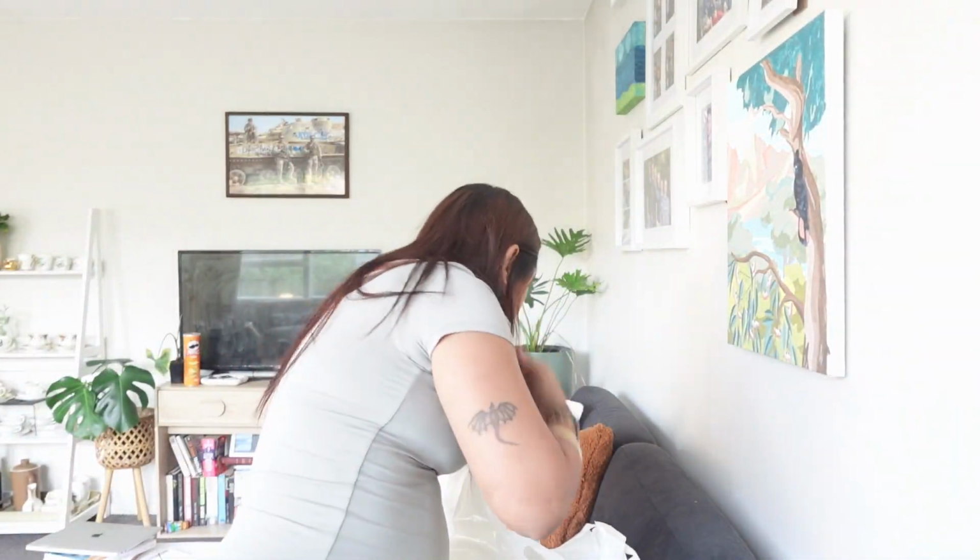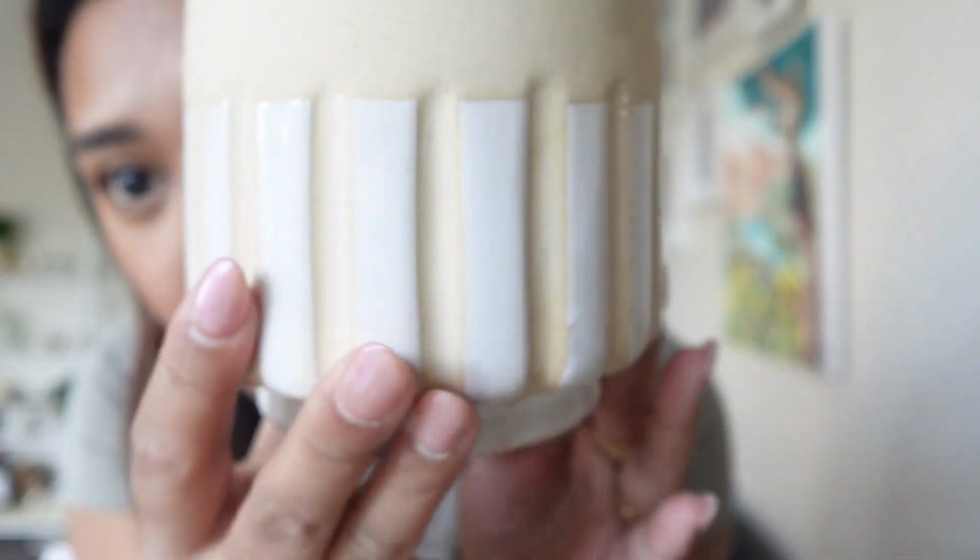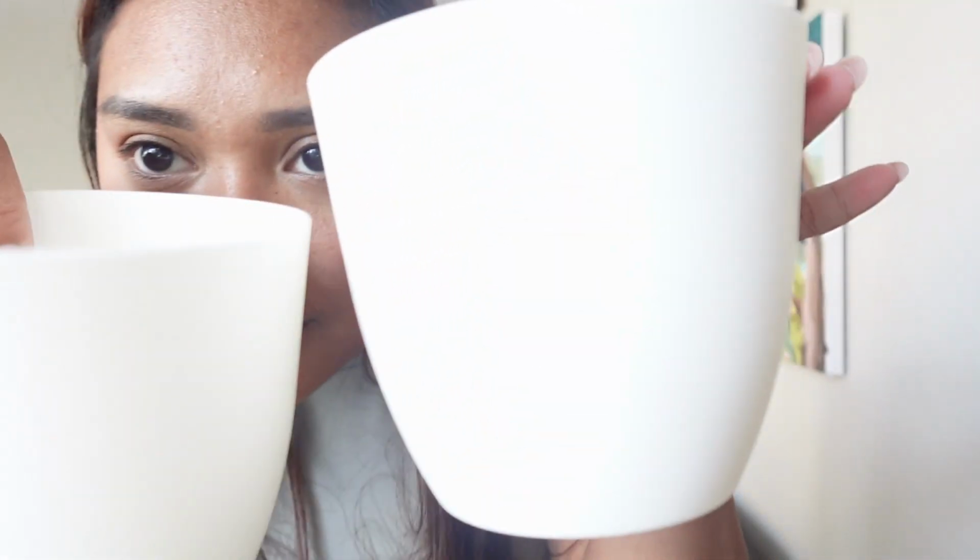And then the next ones are this glazed pot from Kmart. And it was $3, I think. It was $3. And then these basic white pots, which were $1.80 at Kmart. Yeah, so I think those are all the things that I bought.